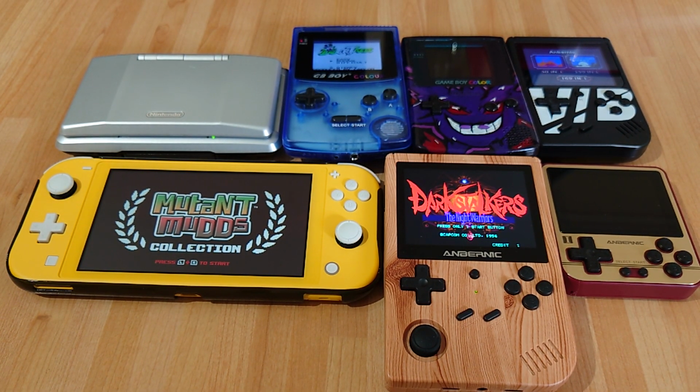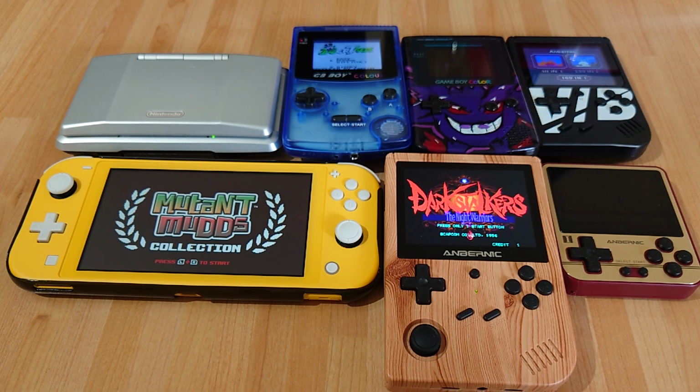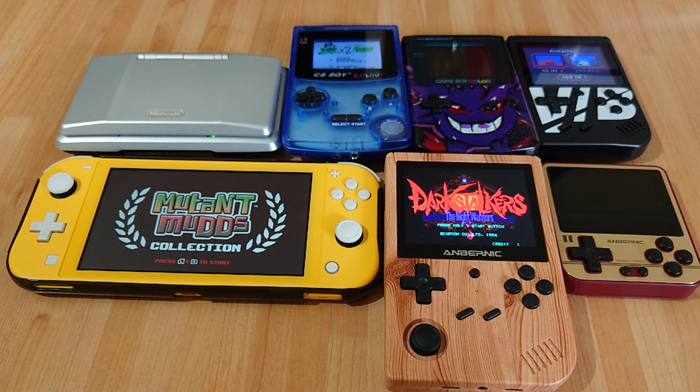Thought I would show you my handheld console collection I've managed to accumulate over the last sort of 12 months or so. And yeah, just run you through what I've got. As you can see, I've got 7 at the moment, which is quite a lot really. I'm not a collector. I just seem to have got hold of quite a lot at the moment.